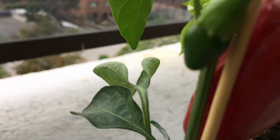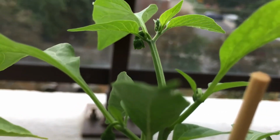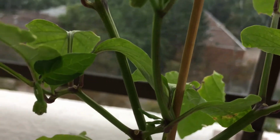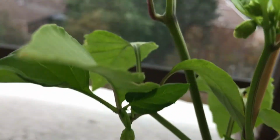If you look at the side, we've got another one started here. And we've got some budding up here. So this plant is continuing to produce. This was the Hungarian pepper plant. Remember, it had that one really big pepper on it? And it looked like it used all the energy to grow the one pepper.